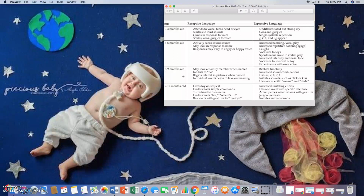Okay, they are getting interested in pictures at this age, and they like to look at those pictures, and they may look back up at mom and dad and smile after seeing those pictures. They will babble a lot, lots of sound combinations, and these are sounds that they're not meaning to make with any real intention. These are just sounds that their mouths and their tongue and their oral motor skills can make that are unintentional as they continue to learn.